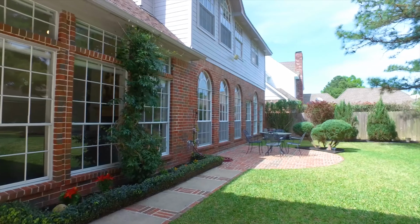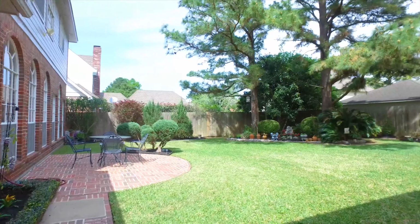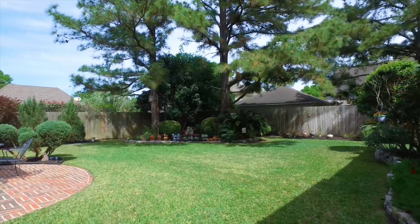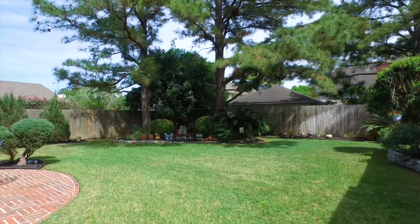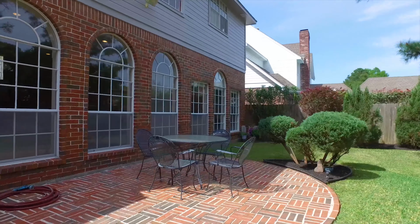A beautifully landscaped backyard with an extended brick patio facing east. The home also offers a two-car garage with windows. Lots of privacy and seclusion in this backyard.